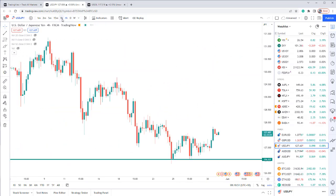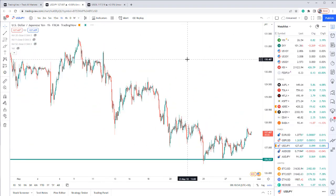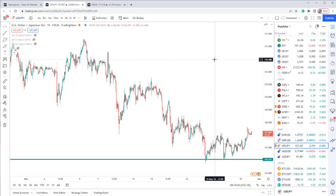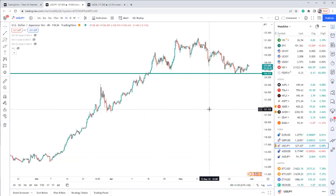If I go back to the hourly chart, the trades that I've had personally, because I was actually watching for them, were right here. So I captured this move here, and I also captured this move here. So there were actually 2 trades in that. So for you guys that did that, fantastic. Just don't get too greedy, okay?